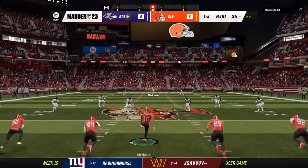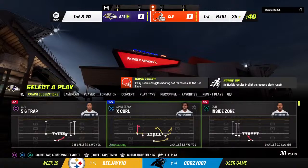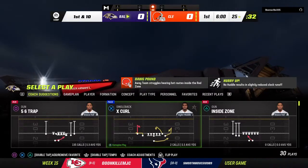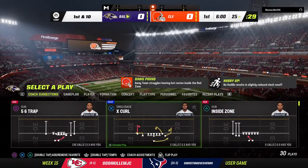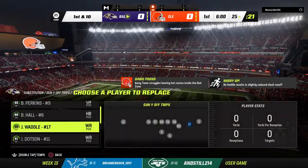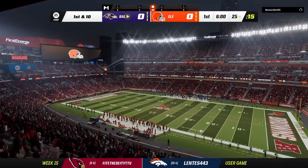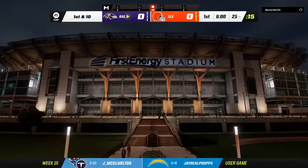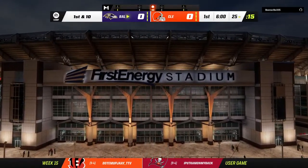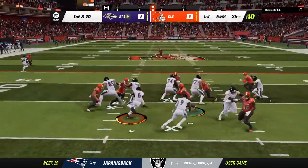Kicker Brandon McManus about ready to get us started. And off we go from Cleveland. And they will not get a chance to return this one as it's through the end zone for a touchback. Now Hall to start the drive.